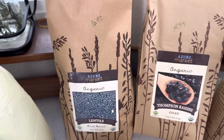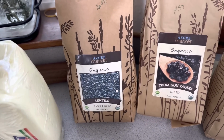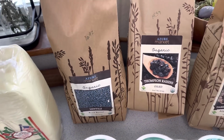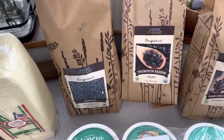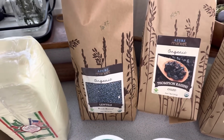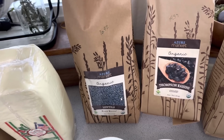We are running low on our black beluga lentils. These are one of our favorite things to eat around here. They taste like baby black beans. They're super, super yummy. So I try to keep these in stock in the refrigerator. I cook a batch up probably twice a week for my family. So we grabbed another 5-pound bag to replenish because we are running low. I'm down to about the last 2 cups of lentils, so that'll last us another week.